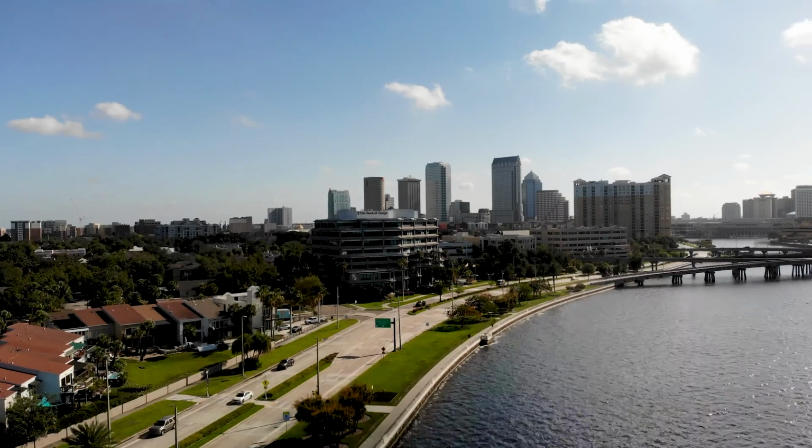Today we're going to be talking about Carrollwood Village in Tampa, Florida. We're going to be going over some of the different neighborhoods that we found to be the most popular. We're going to go over square footage, sales price ranges, and average days on the market. Let's get started.